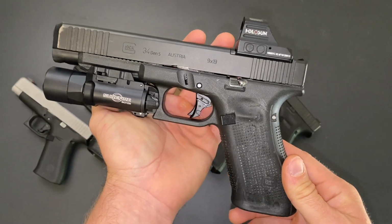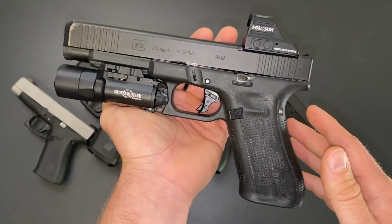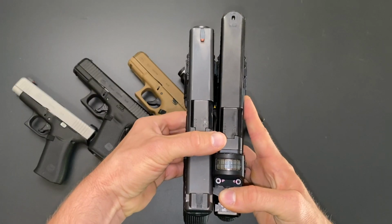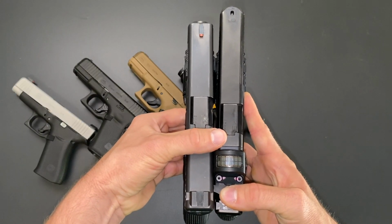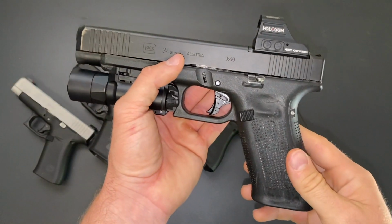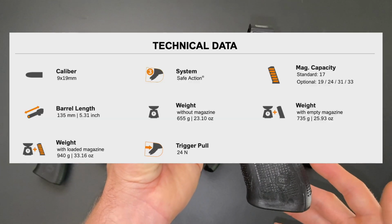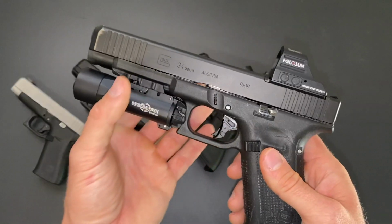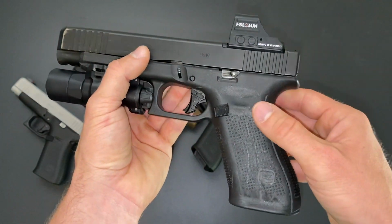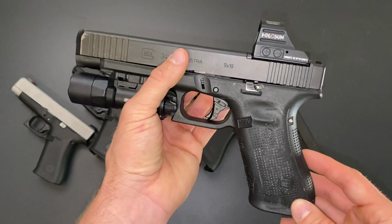The Glock 34, the Big Daddy Glock. It's obviously a longer slide than all of them, but has a 17 length frame. Here it is compared to a Glock 17 in terms of slide length, and here it is compared to a 19 in terms of slide length. So this is the heaviest of these Glocks. Its unloaded weight is 26 ounces, and its loaded weight is 33 ounces, according to Glock. And of course, if you add a weapon light, optic, I even have a brass or metal grip plug in here, you can really weigh the gun down a lot.